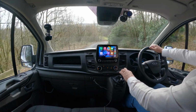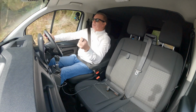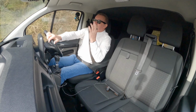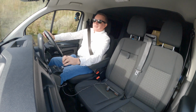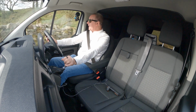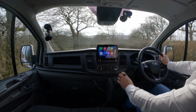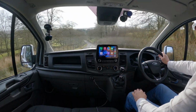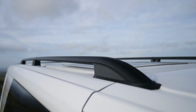So the bed comes down easy enough. You just pull a little lever and pull a little lever up, and then pull the seat base towards you. The bed goes down. I've not quite figured out how to put it back up yet. And as I say, it was rattling a little bit on the way up, and I hate rattles. Oh, we've got roof bars as well on the top there.